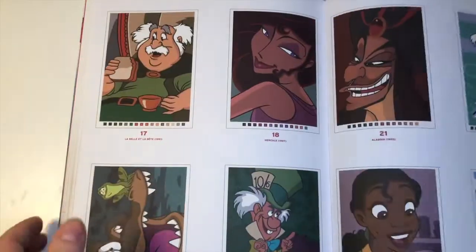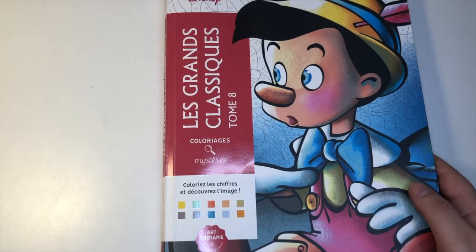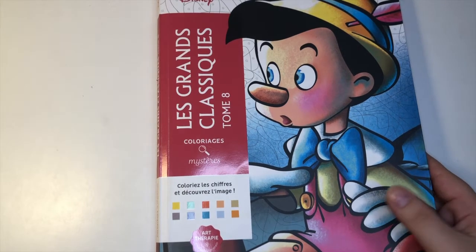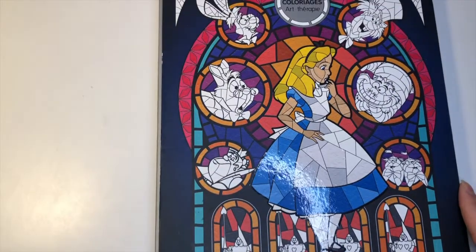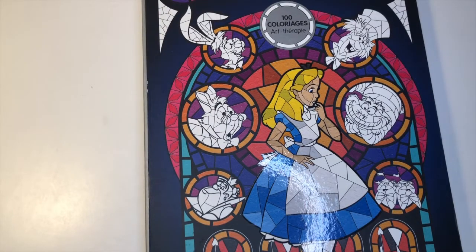And yeah, so this is Tome 8 of their Grand Classiques book. And again, I did 36 pages in here, which is definitely my most completed book from them. But moving on from my most completed book from them to my least completed book from them, and it is this big boy known as Disney Vitro.